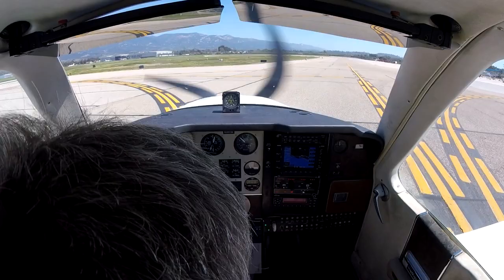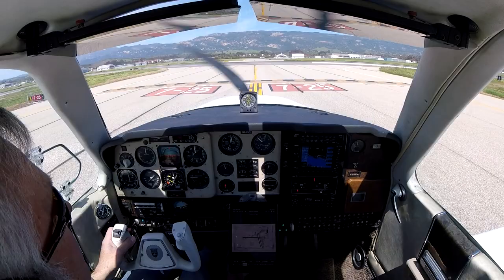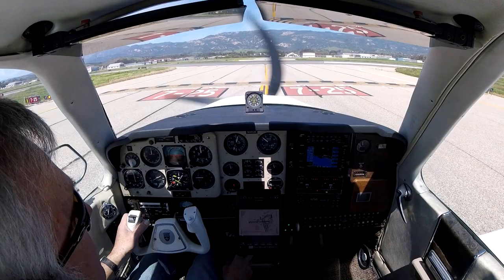Santa Barbara Tower, Skyline 6229 November. 6229 November, Santa Barbara Tower, continue inbound, report 2 mile left base. Report 2 mile left base, 29 November.